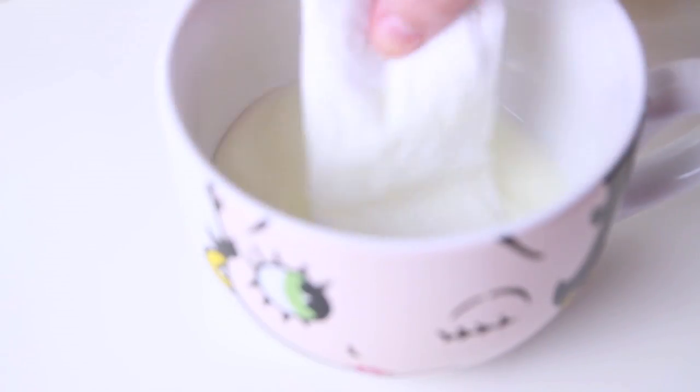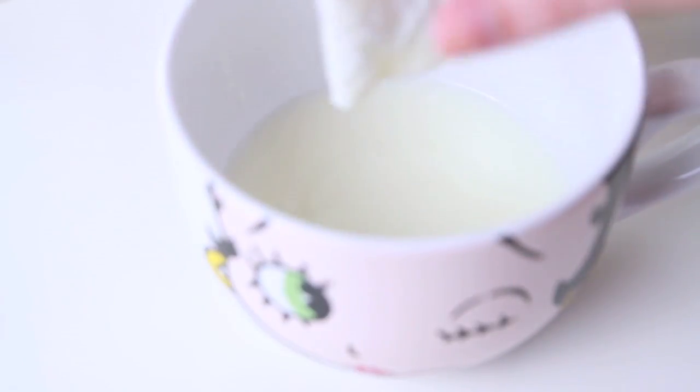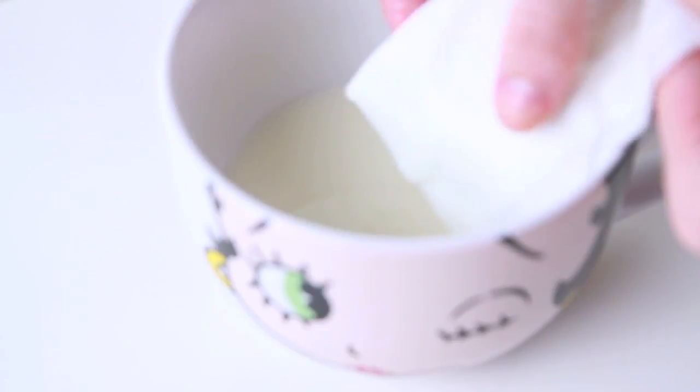And I'm using a tissue over a cotton pad because I find that the milk soaks through the layers and makes for a more mask-like treatment. So I'm just dipping the tissue into the milk and squeezing out any excess before laying it on my eye.